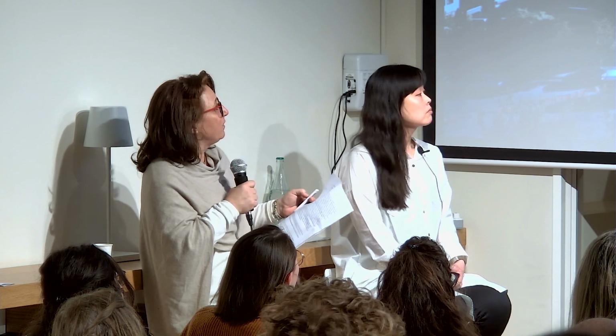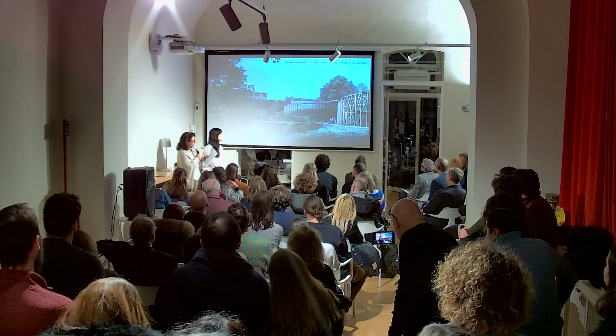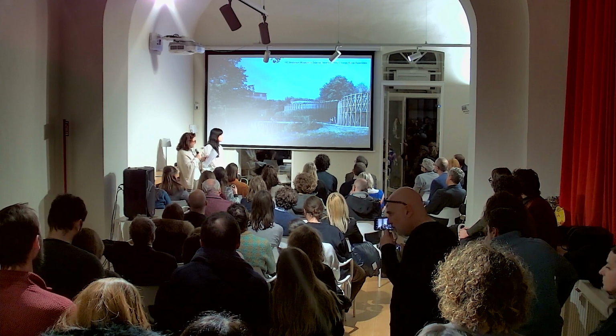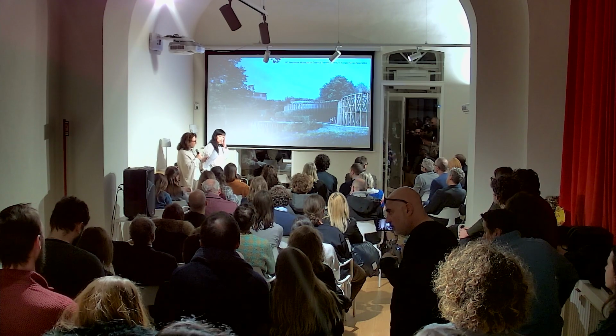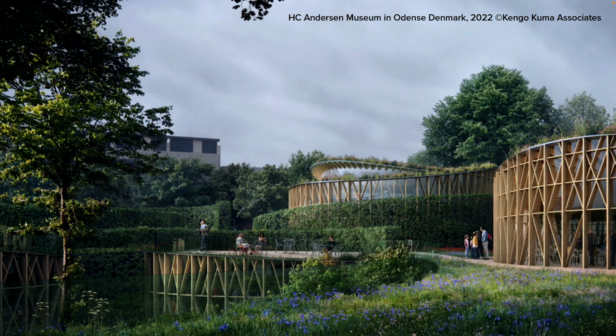And finally, a project on which she will talk a lot in this lecture this evening, that has been recently finished, is the Andersen Museum in Odense, Denmark, which combines, like a sort of fairy tale landscape, architecture and exhibition design. It is a project that seeks to give the visitor an experience of entering the world of Andersen through a narrative sequence of scenographic places. There are labyrinths and forests, underground spaces. She will explain to us this very nice building.